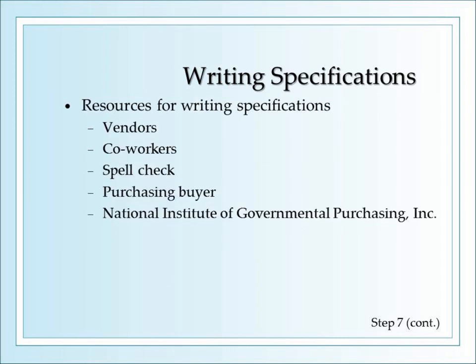If you have questions about specifications that you are writing, you might seek help from several internal and external resources. You might ask vendors, who can provide you with the expertise necessary to properly describe the commodities or services that the agency needs to obtain. A best practice would be to consult with multiple vendors to ensure that competition is not limited by restrictive specifications.